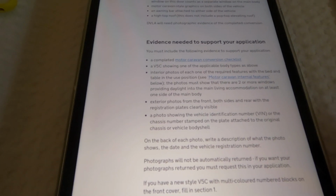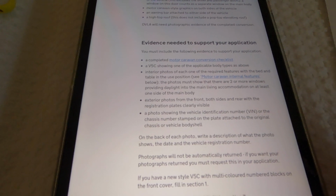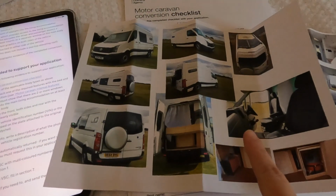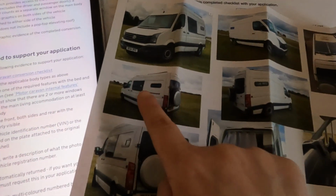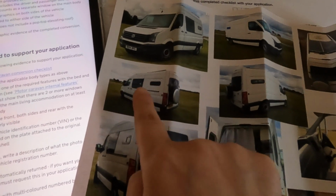The photos must show that there are 2 or more windows providing daylight into the main living accommodation on at least one side of the main body. Yes, we've got the photos here with all of the photos showing that I've got more than, well, I've got 3, but that you can't count the passenger, so there's 2 side windows.